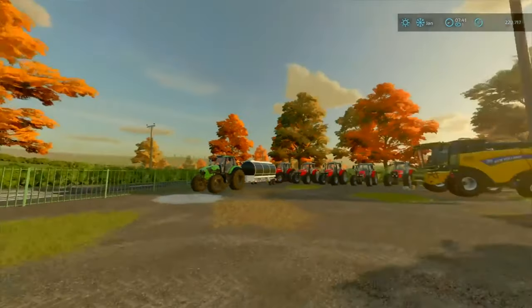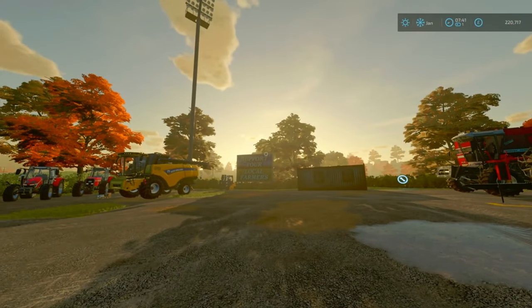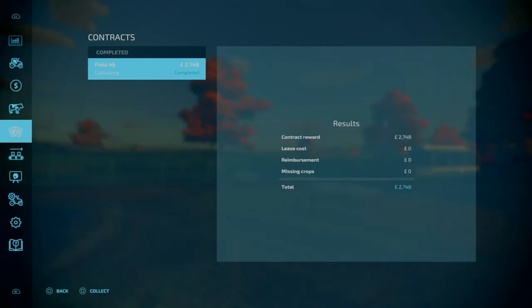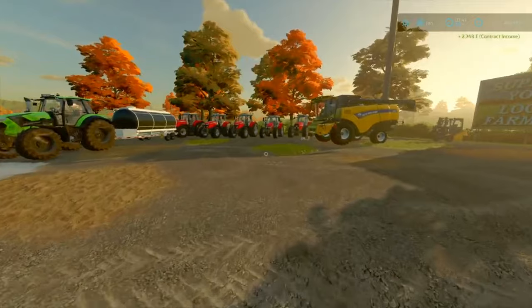It is a nice beautiful morning here, a crisp winter morning in January. So yeah, being a tad busy. For one, we've got the contract done, so if we go to our contracts, get that cultivating contract done, that's an extra $2,000 in the bank.